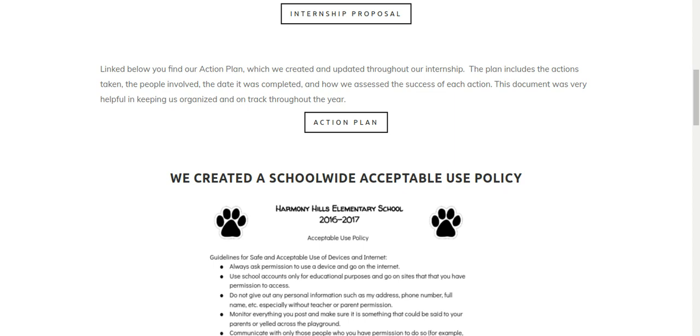So when I click on it, you will see that we outlined it through an action and date outline. So right here, you'll see the actions that we wanted to accomplish, the people that were involved, the dates we wanted to complete them by, and the assessment or task that we used to kind of ensure that we were taking the right steps in implementing those actions.